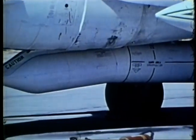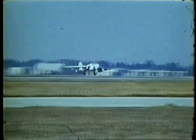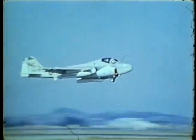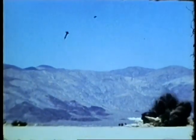Pave Knife is a pod-contained laser target designator system. The laser is bore-sighted to a low light level TV camera used to identify and track targets. The bombardier navigator lasers the target while observing it on the TV screen. With the target designated, laser-guided weapons are launched from either the Pave Knife aircraft or another aircraft.